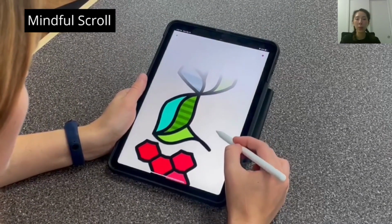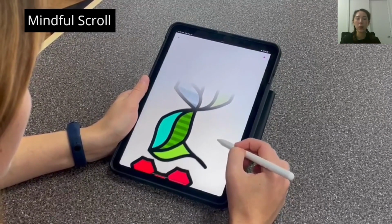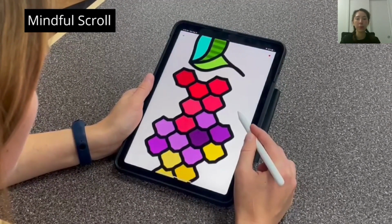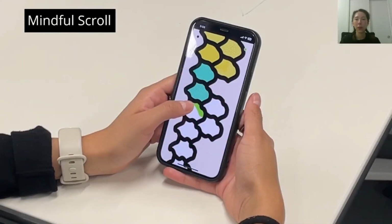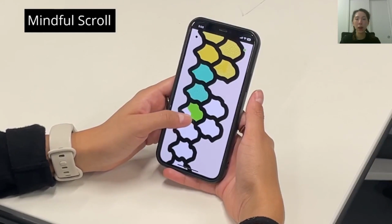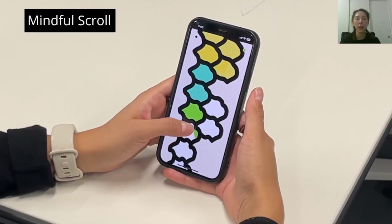When scrolling up, previous drawings look as though they gradually disappear. This redirects attention towards the act of coloring, and not the eventual outcome. We also created a phone version where you color with your fingers. Other than that and reduced screen space, the two versions of the app are identical.